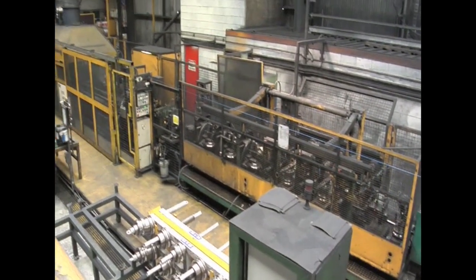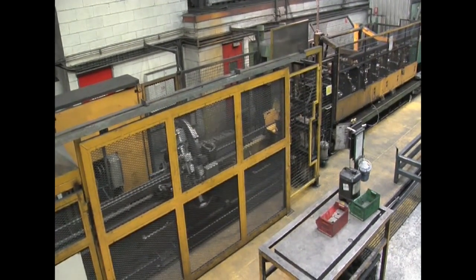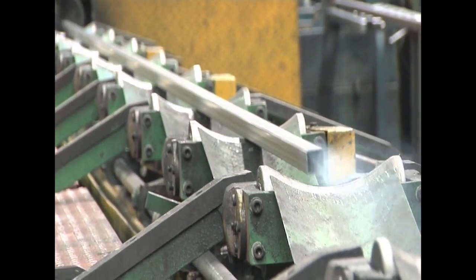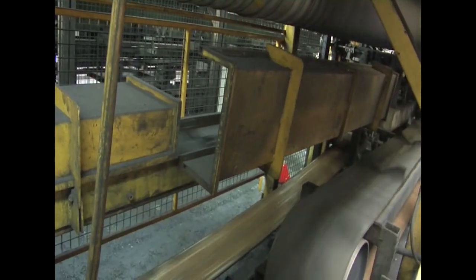The tube then enters the flying cut-off saw, with holding clamps grabbing the tube to accurately cut it to length, from 5 up to 12 meters long. The tube moves to an inspection table where an operator completes quality checks for correct length, size, shape and straightness.